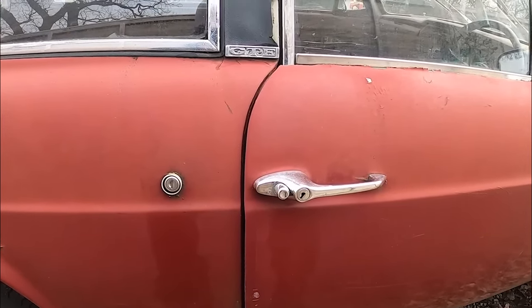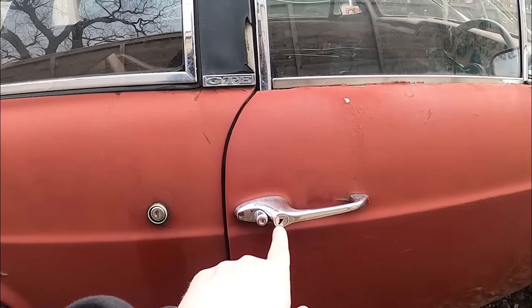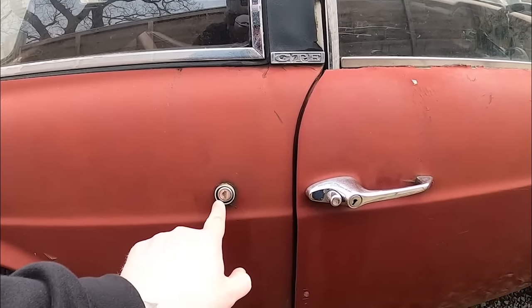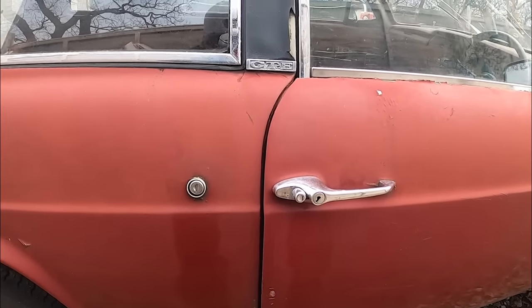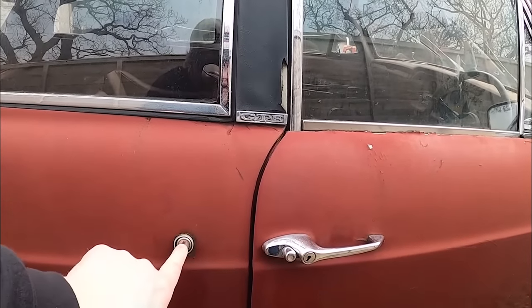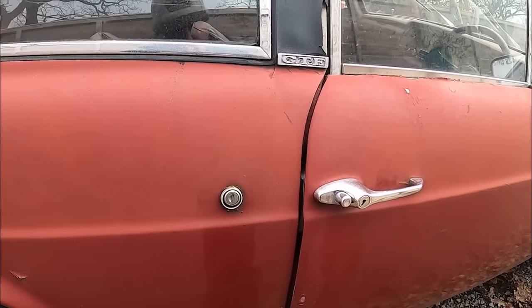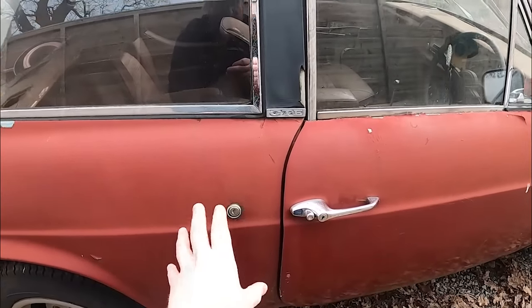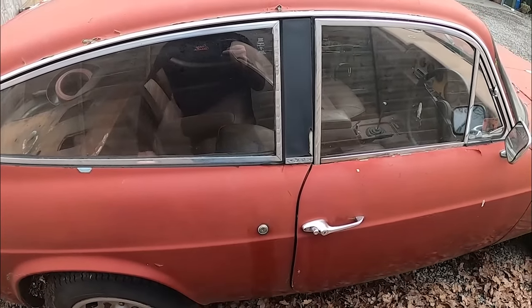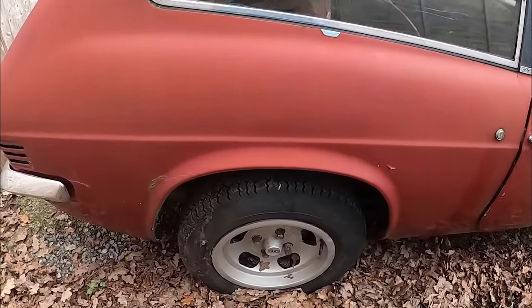Right, so lock. What's this for? Thinks it's a 51 plate Transit or something with loaded tools in the back. What's that all about? I've never seen that before. Why is there a completely different lock on? So, if you've got any ideas as to what that's for, let me know in the comments, because that's a bit weird. I've never seen that before.